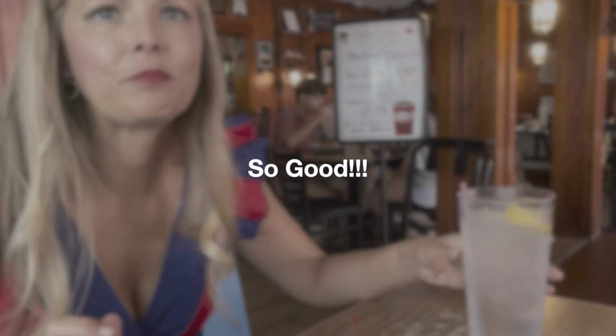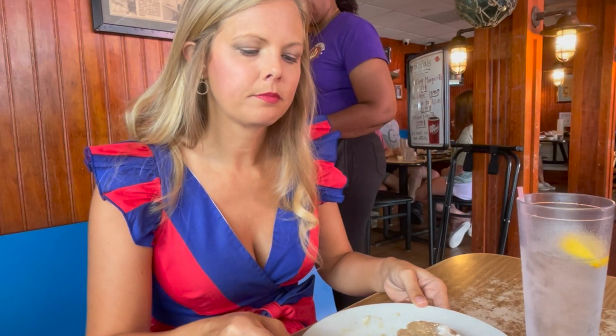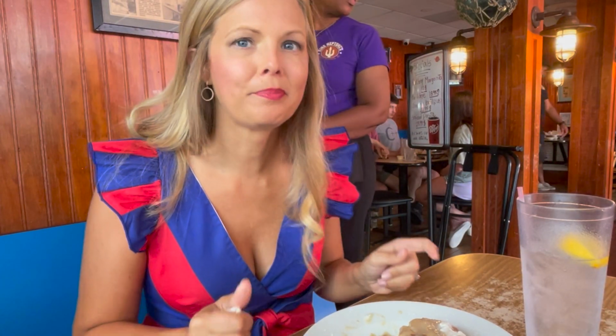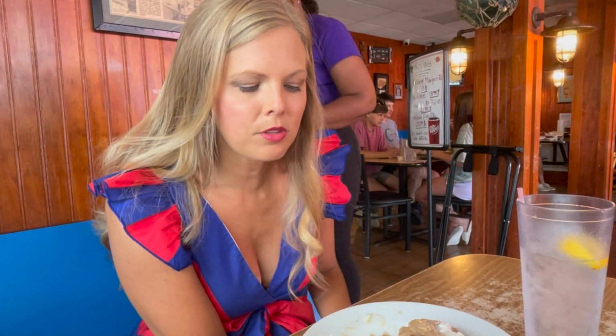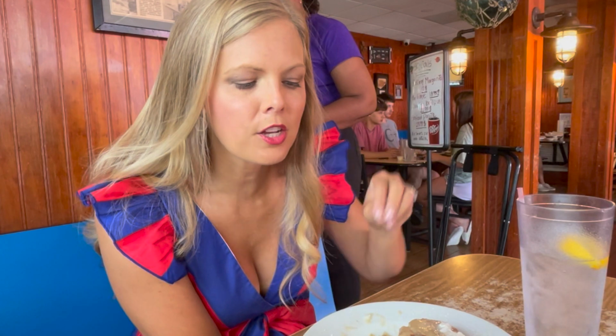So good. So good. I think that's a wrap. That's all I can eat. This is not a cheesecake for the faint of heart. It is rich and delicious and savory all at the same time. Decently light. So the texture is great. With the custard on top, it just adds a little extra to it.